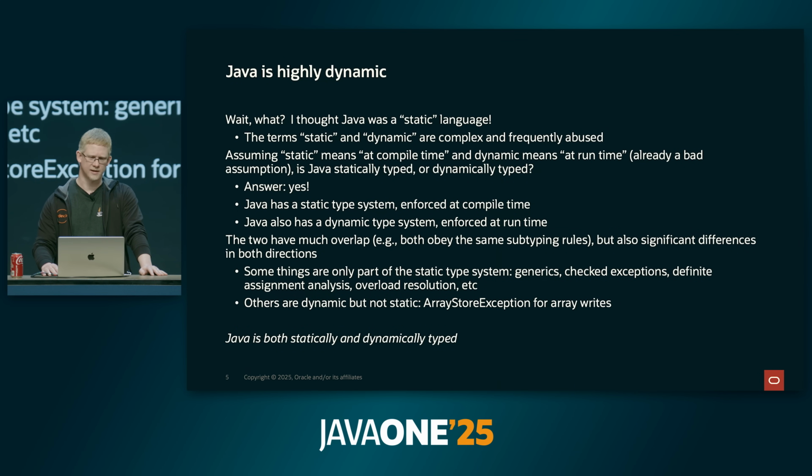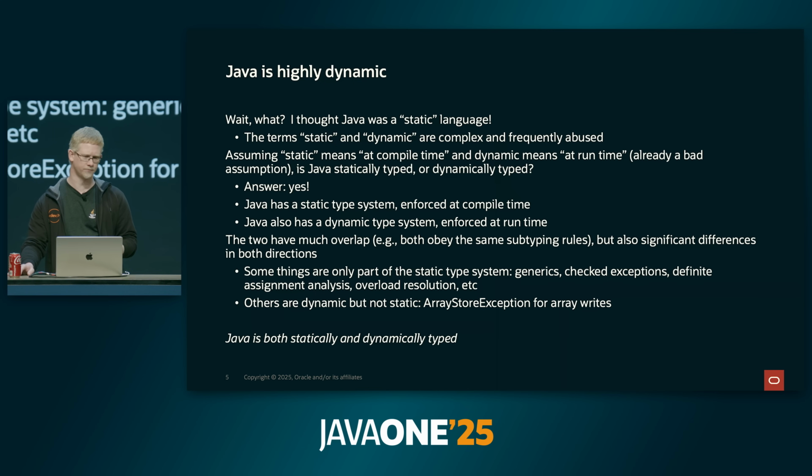What do I mean Java is highly dynamic, right? We typically think of Java as being static. Now the problem is static and dynamic are terms that we abuse in a lot of ways. And one of the most common ways to abuse them is to say that static means at compile time and dynamic means at runtime. So I'd ask you, is Java statically typed or dynamically typed? But the answer's on the slide, so I won't bother for a show of hands.